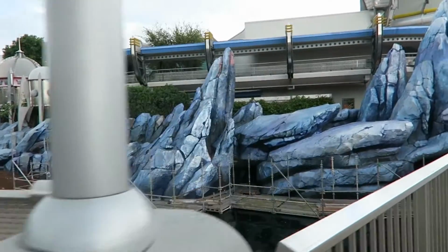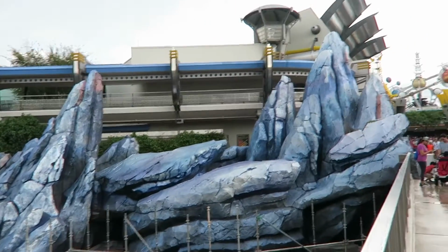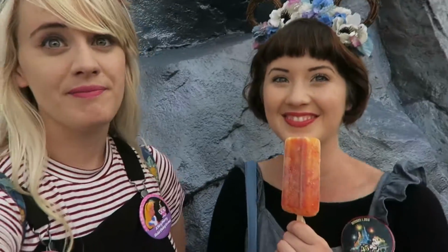Okay, so one of the things that they seem to be doing before and kind of around the 45th anniversary was painting these rocks a different color. See, a lot of people haven't even noticed. I feel like they've been taking them for granted. Personally, I think they rock, right?